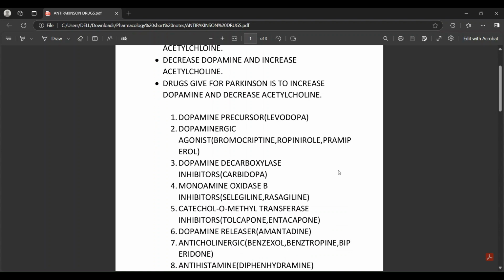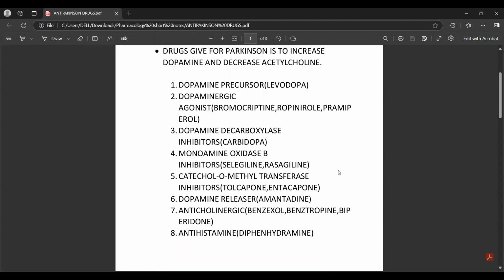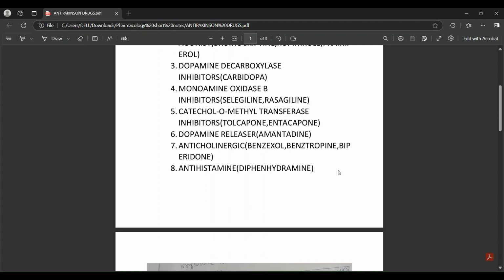If the patient is psychotic, we could mainly use these anticholinergic drugs. Otherwise, for normal primary Parkinson's, we use dopaminergic precursors. The first, very famous dopaminergic precursor is levodopa. Next, we could use dopaminergic agonists, for example bromocriptine, ropinirole, pramipexole. Dopamine decarboxylase inhibitors: carbidopa. Monoamine oxidase B inhibitors: selegiline, rasagiline. Catechol-O-methyltransferase inhibitors: tolcapone, entacapone.